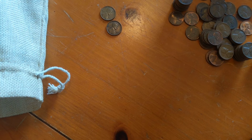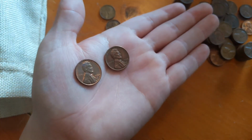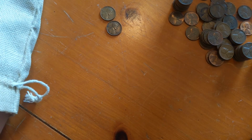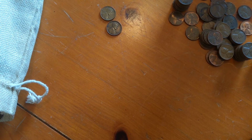Again, 58D and a 57D. The 58D is not quite as good as the 57D, but it still has really great toning. The luster that makes it look like it is still a new penny, even though it's about 60 something years old. Another 58D with a nice luster. I think I've showed you enough of those for you guys.